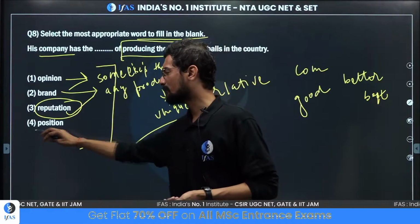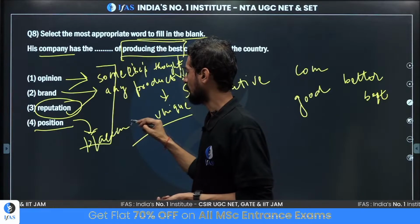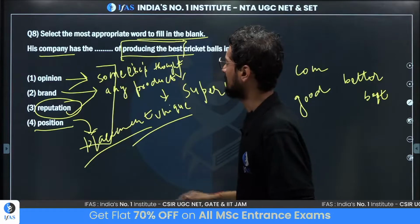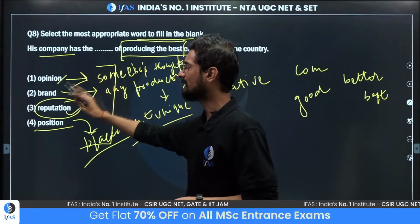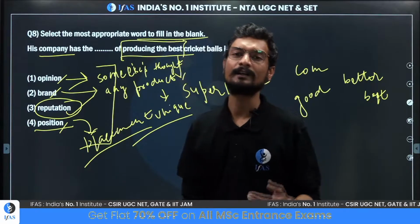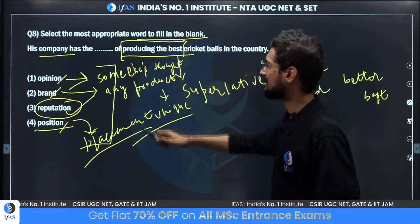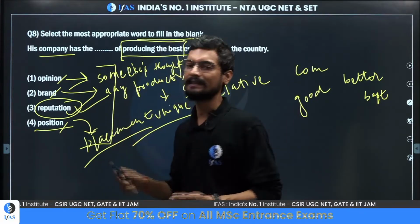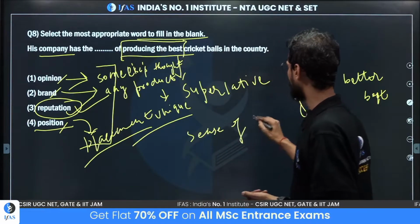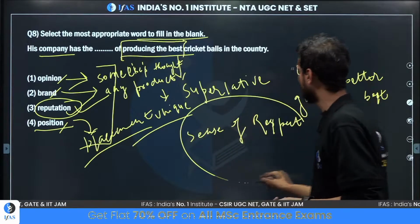Now, what is position? Position refers to placement. The placement of a particular object is defined as its position. So we are not talking about someone else's opinion, nor about brand, nor position. We are talking in terms of the popularity of that particular company, and that popularity comes from the reputation, the sense of respect. Reputation is always gained through this process.